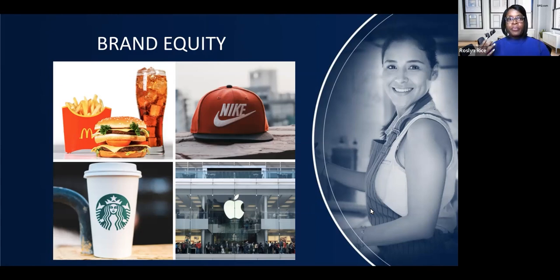But I remember when Toyota had a huge hit to their brand equity because of major recalls that they were having. So I want you to know, as a business owner, how does this relate to you? People are going to want to do business with you because of who you are. Having that strong brand allows you to develop trust with your potential and current customers. So without a brand, there's very little to show for your business.